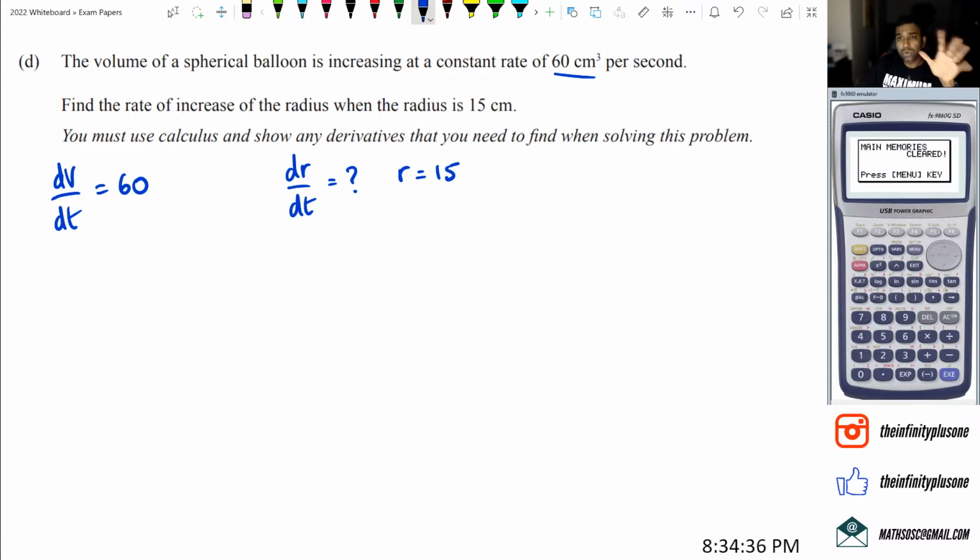Now the first thing you really want to be doing is to set up the equation. You've got a volume of a sphere, all right? So when you look at this, this is the volume of a sphere. We're going to write that equation down straight away. Volume of a sphere is 4/3 pi r cubed. Now we need to figure out a way to link these three equations together. Majority of the time with rate of change questions, whether you have a volume or a surface area, you have to differentiate it with respect to r or h or whatever it is. In this case, it's with respect to r.